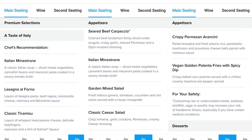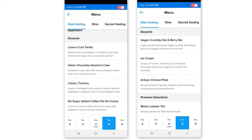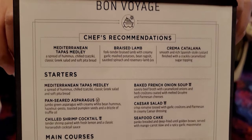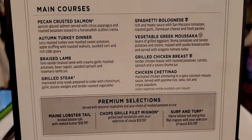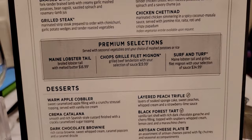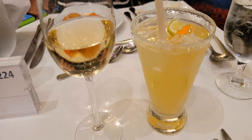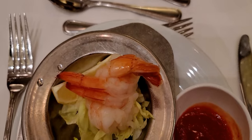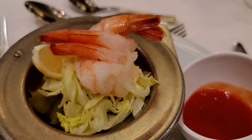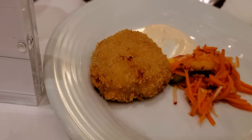Day 5. A taste of Italy menu. Day 6. Bon Voyage menu. Chilled shrimp cocktail. Pan-seared asparagus. Seafood cake.